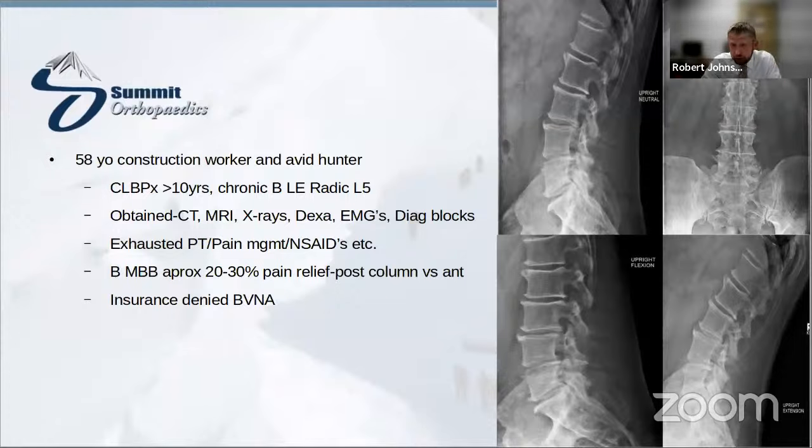He came to me with a primary complaint of back pain. He's had chronic radiculopathy, L5-ish, bilaterally for years and years. But the back pain was getting to the point where, to tell you the truth, he didn't really care about work, and he cared more that he couldn't go hunt. He couldn't haul out and quarter out an elk. And so that's why he came. The radiculopathy is more of a secondary thing for him.